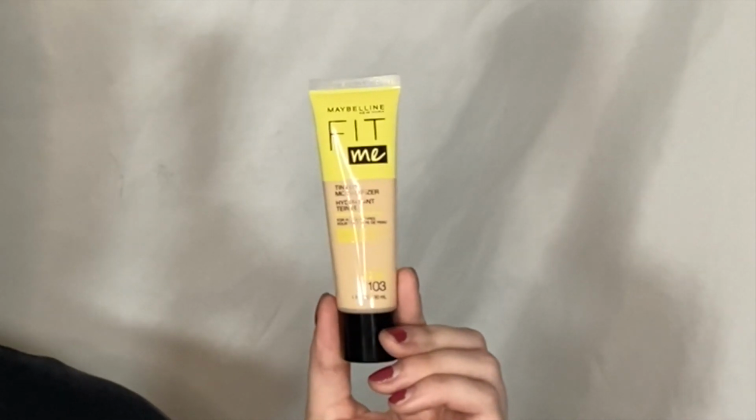So first I'm going to start with the Maybelline Fit Me Tinted Moisturizer. I thought I heard good things about this, but now that I'm thinking about it, I may have heard really bad things about this. We'll see. It comes in a little squirt bottle, so I'm just gonna apply it right onto my sponge. And if you're curious what shade I got, shade 103, which was the lightest shade available at my CVS. I think I poured on too much, but it's fine.